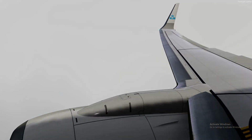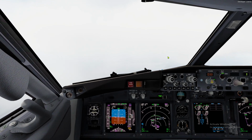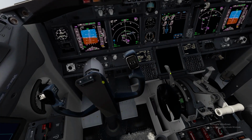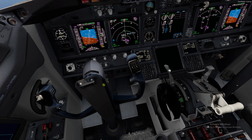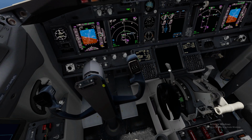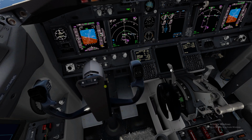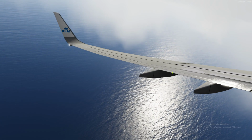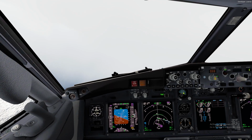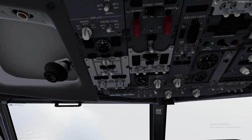Let's shut off the outside view. There we go. Maybe we can open up that speed brake window a little bit more, just so it keeps us descending down the path. There we go. Nearly 7,000. Why is this not off? Very weird.